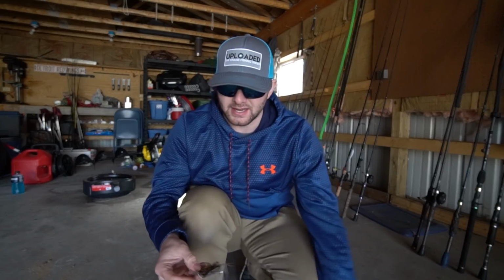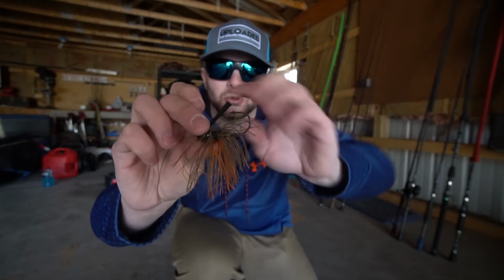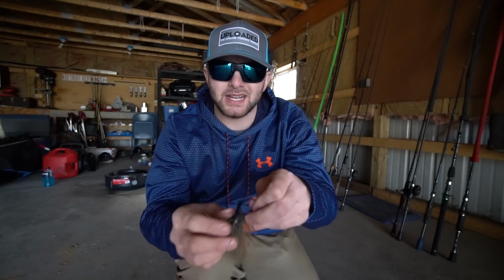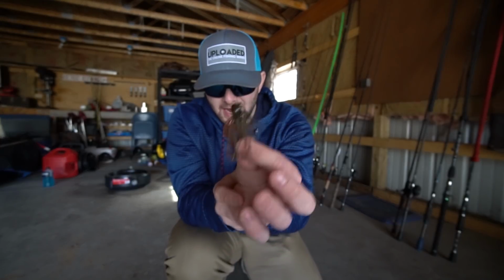I have a ton of confidence, and it's got a little bit of orange, a lot of green pumpkin, a great little crawfish imitator. Like, this is a very small profile jig. It's got a good bait keeper, it's got a good jig skirt, and all that weight is basically in the head of that jig.